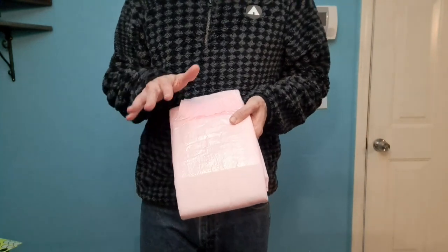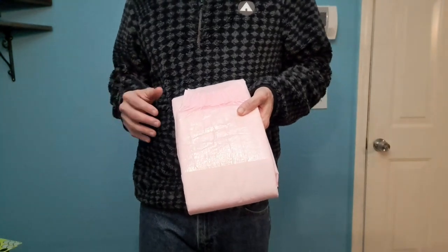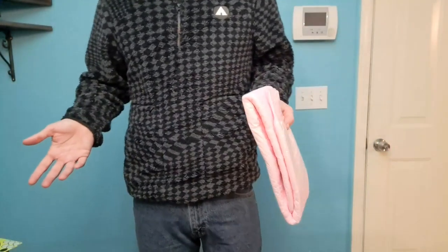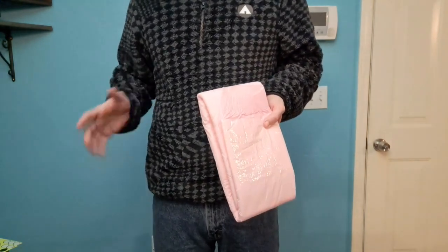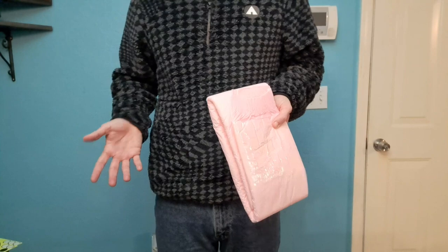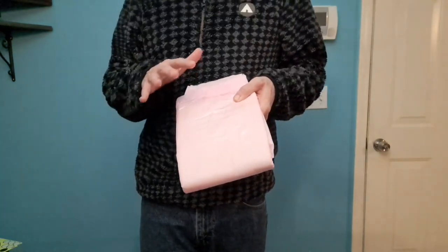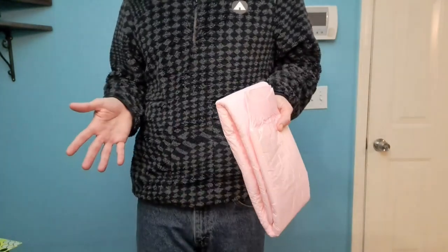So I actually ended up ordering the mediums, but I honestly think that I might like the smalls a little bit better. But what's good about adult diapers is that they typically have a large waist range, and you can typically wear more than one size, depending on where your waist size falls in the range of the adult diaper. So they are really good for somebody who might be on the edge of medium and large. Me personally, these mediums work just fine. I'm pretty sure the smalls would work just fine.